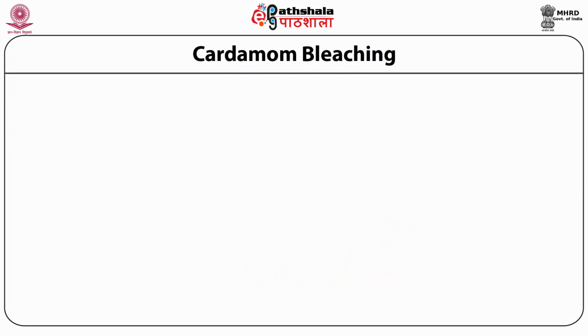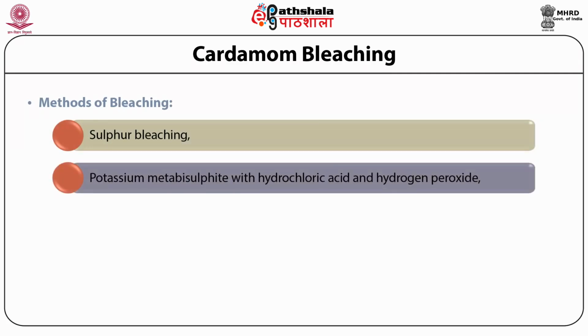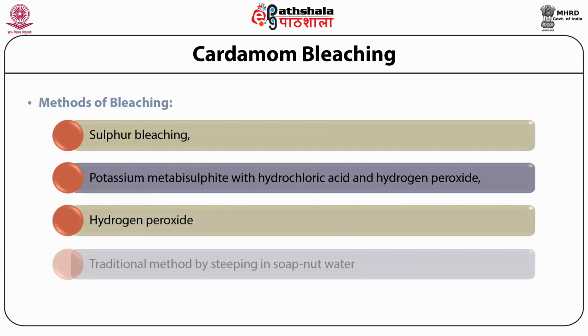The bleaching of dry capsules can be undertaken by a number of methods, which include sulfur bleaching, potassium metabisulfite with hydrochloric acid and hydrogen peroxide, hydrogen peroxide, or the traditional method by steeping in soap nut water. A proportion of the crop is bleached after sun drying by exposing the capsules to fumes from burning sulfur to get uniform color and appearance.